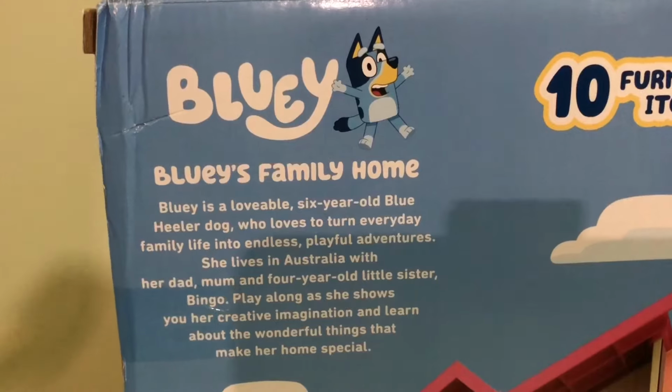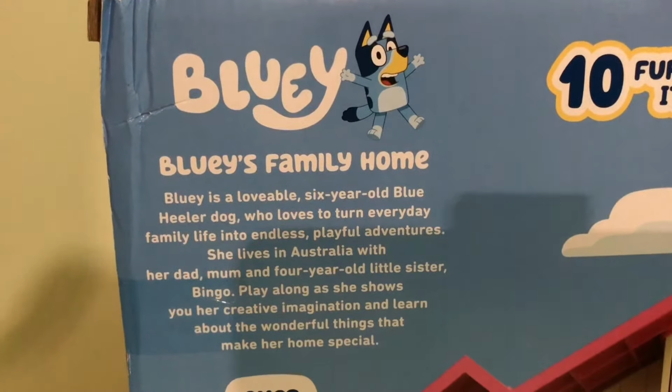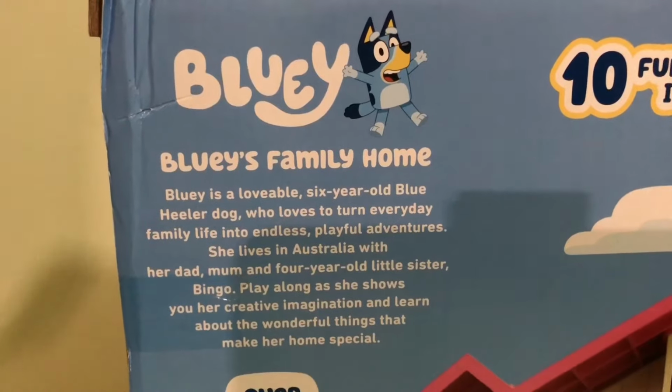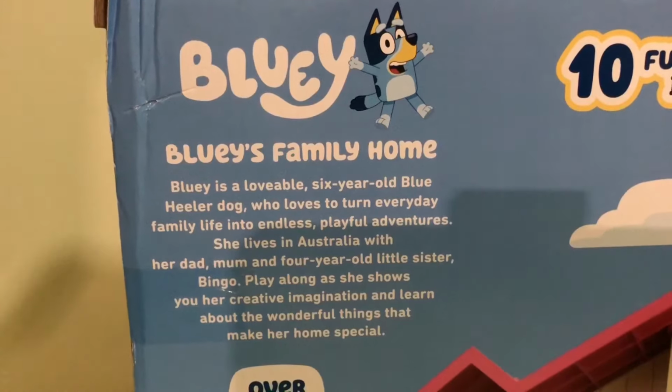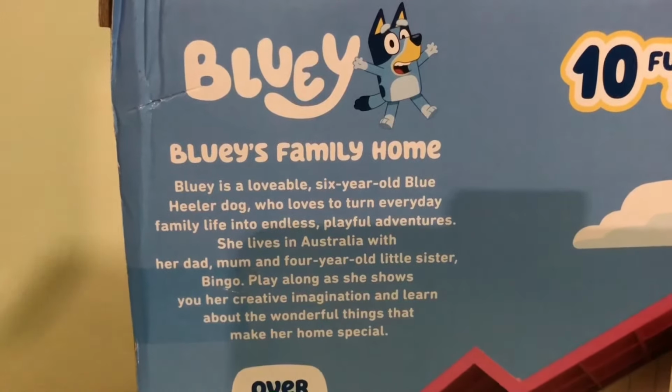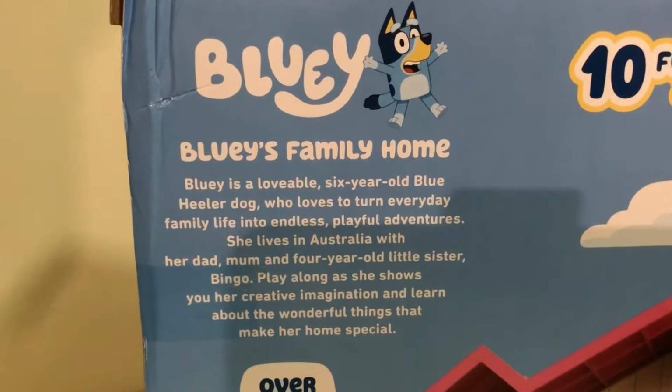Bluey is a lovable 6-year-old blue heeler dog who loves to turn everyday family life into endless playful adventures. She lives in Australia with her dad, mum, and 4-year-old little sister Bingo. Play along as she shows you her creative imagination and learn about the wonderful things that make her home special.